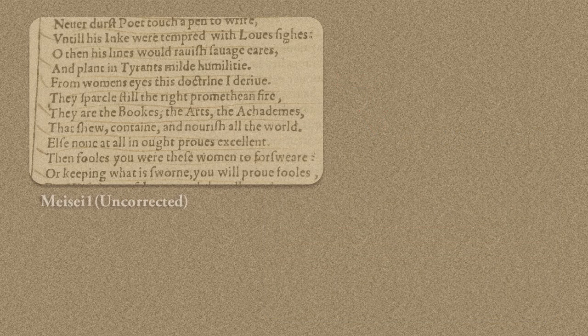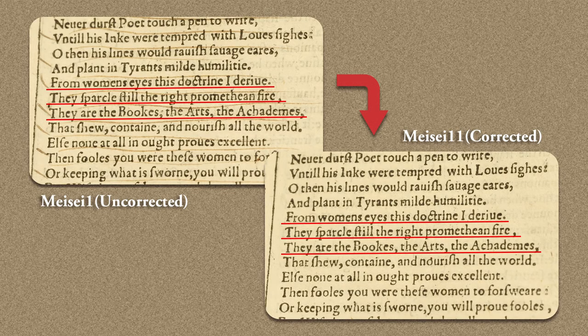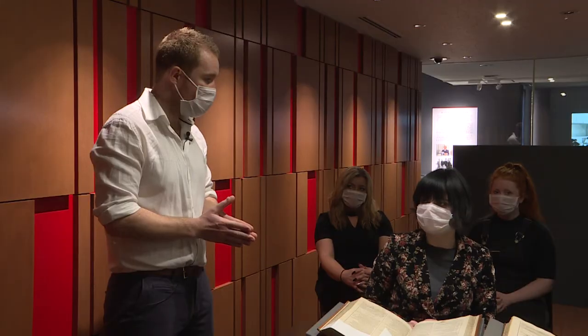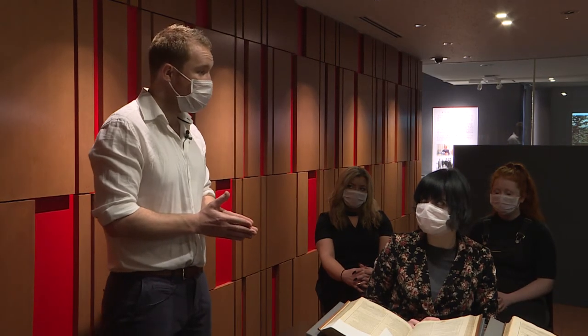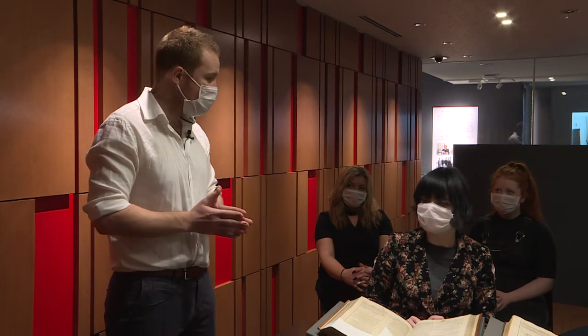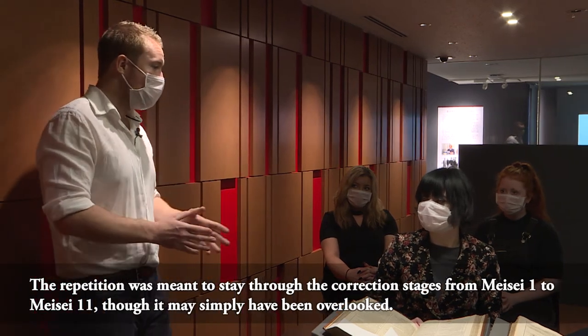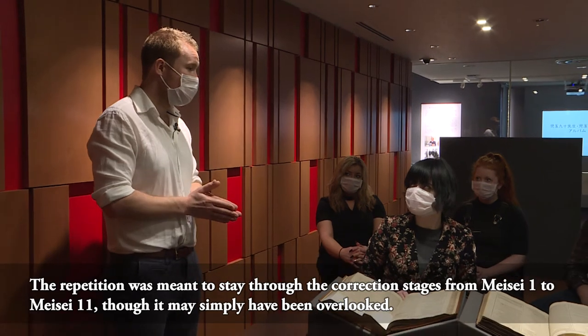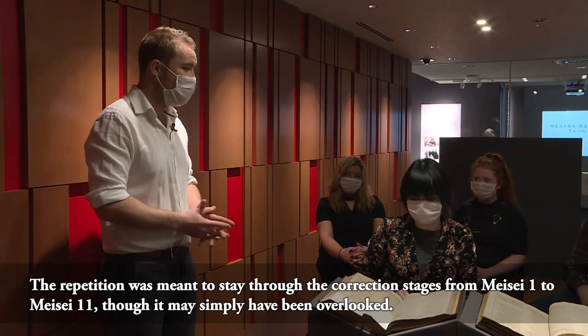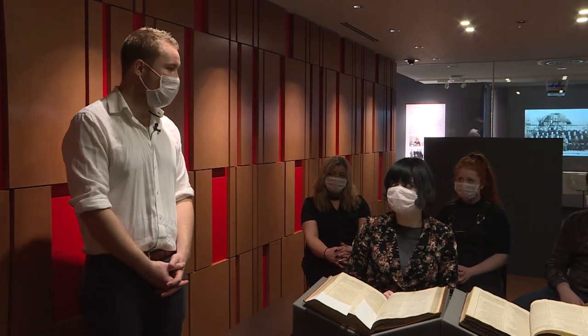The idea that we have in Meisei 1 an uncorrected state and in Meisei 11 a corrected state suggests that it hasn't been picked up as a glaring error or an error that's been noticed in the print shop, which would add weight to Charlie and the other students' position that perhaps this repetition is meant to stay in the speech. It could simply be that it was missed after or during correction, and we've seen plenty of examples of that over the last few days as well. But it's something else to bear in mind when we argue back and forth about this.